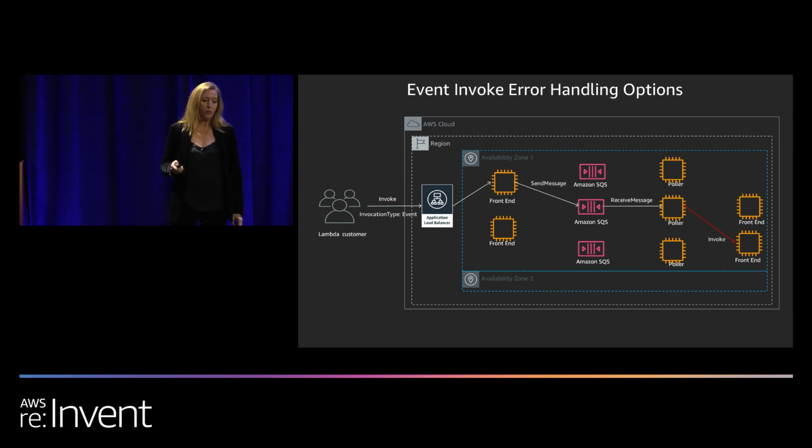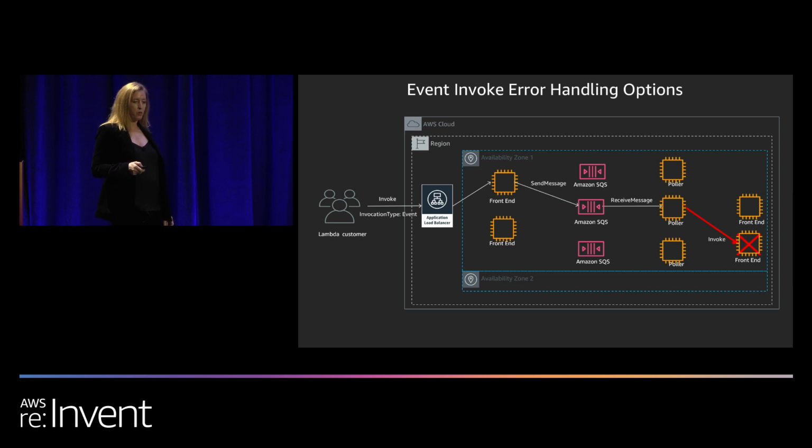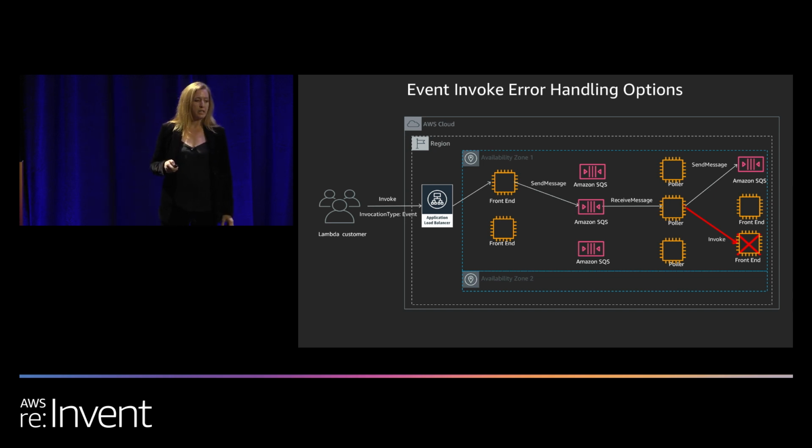The poller will observe the retry policies and will wait and retry again. Let's say in this instance, we had configured for 1 retry and had a DLQ configured. On the retry, there is still an issue with the invoke, and the retry fails a second time. At this point, the message is placed on a queue of failed invokes, and the message is deleted from the queue.